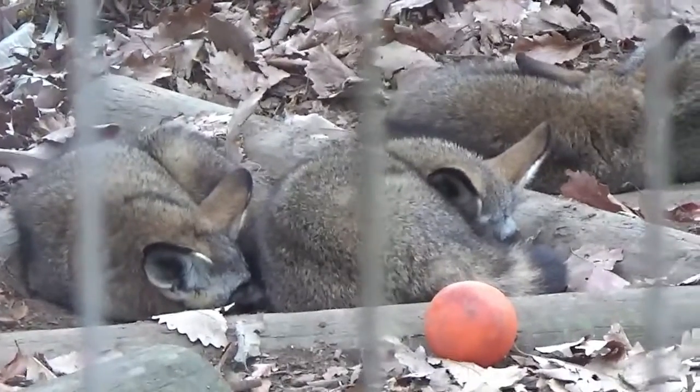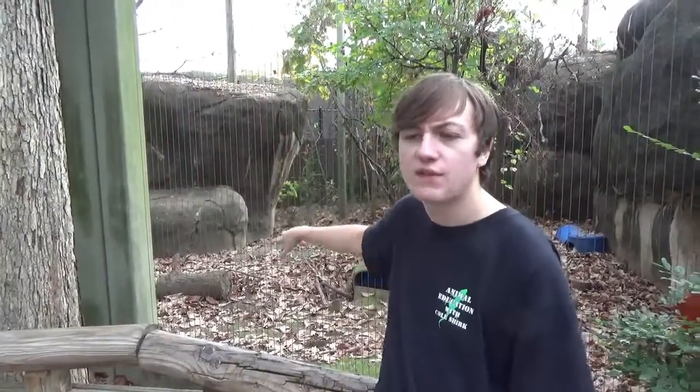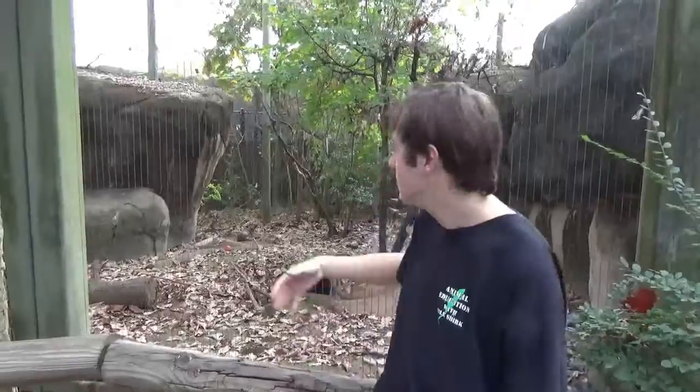There are 5 bat-eared foxes in this enclosure, and when I first got here, they're all laying over there. And progressively over the time of filming this, they have moved into this little crevice back there where the keepers can walk in. But there's plenty of places for them to hide and climb, and they blend perfectly in with the leaves and the dirt there, which I think is super cool, considering it's an animal from Africa and not Tennessee.